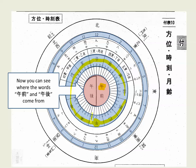Well, this is the hour of the horse. It's between 11 a.m. and 1 p.m., or if you want to strike it, noon. So when you say gozen, you're saying before the hour of the horse. And when you say gogo, you're saying after the hour of the horse. I bet you didn't know that you knew so much, but you do.